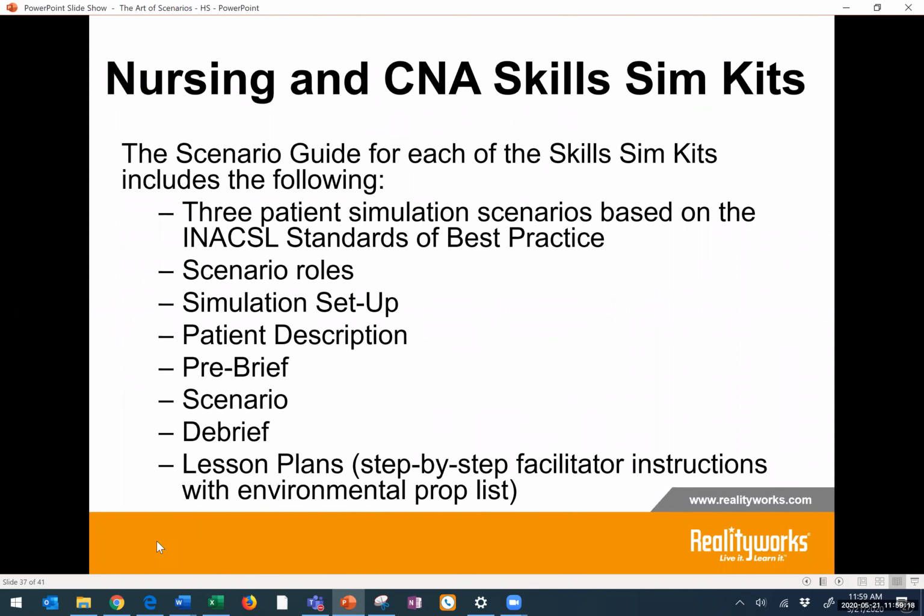So here are the parts that are included in each of the sim kits. What we see, or how these are being used, is instructors could assign the same scenario to the class and have everybody rotate through these different scenarios. They could also assign it to a variety of small groups with different scenarios, or use that scenario as an assessment piece or a skill to mastery.